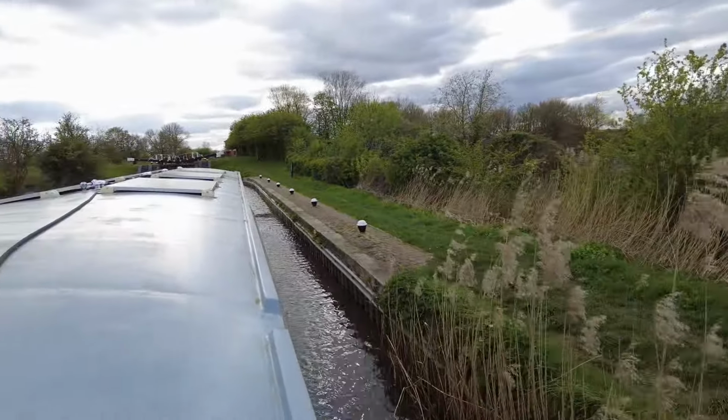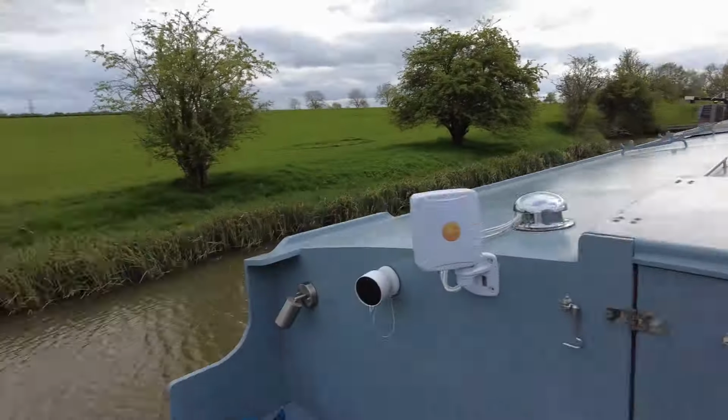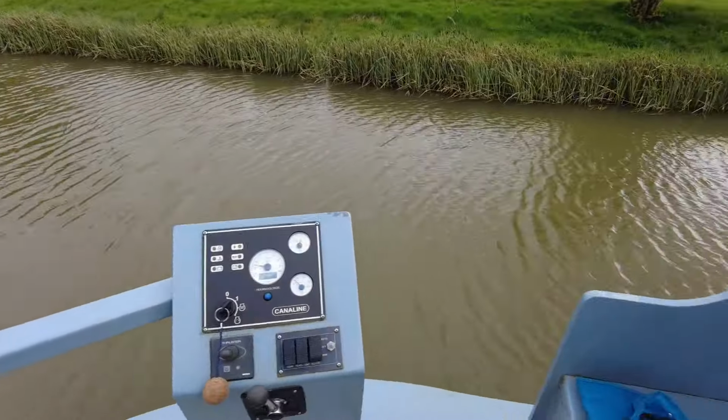So we're just going to come up more up to here whilst I do the locks. So we're at the level. There's the mast. We're going around that corner over that way. So it will be interesting to see how much of a signal we've got once we get round there.